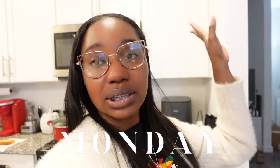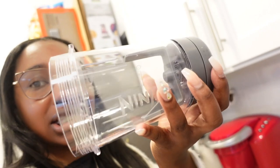Hey besties, happy Monday. As y'all saw, I made myself an acai bowl. It was a little DIY acai bowl because the blender that I have is the little Ninja blender, and it comes with an attachment to make acai bowls and stuff. So I was like, why not make them myself instead of spending $10 on a bowl every day? It was really, really good. I did make myself some hamburger for dinner. Lunch/dinner, so I was eating that now.